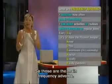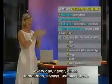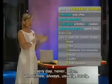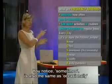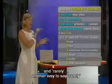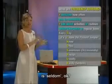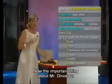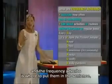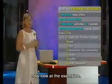All right, so those are the main frequency adverbs. Every day, never, often, sometimes, always, usually, rarely. You notice sometimes is also the same as occasionally, and another way to say rarely is seldom. Okay, now, the important thing about Mr. Dinosaur and the frequency adverbs is where to put them in the sentence.